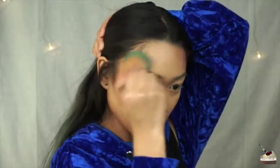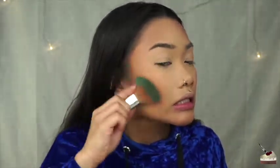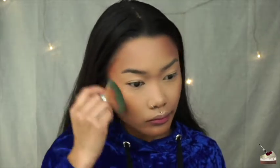I'm usually not too fond of shimmery bronzers, but I really like the shade of this bronzer. And look at that. The pigment on this is amazing. So a little bit does go a long way. I'm just barely tapping my brush in the palette and it's super pigmented. It's a little bit too dark for me. It's okay, we're gonna make it work. Contour my nose.